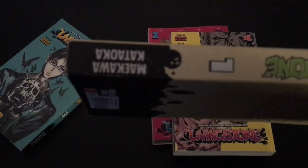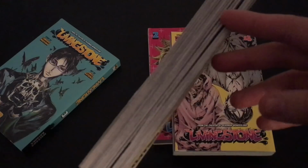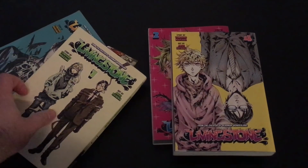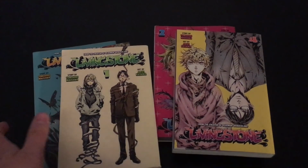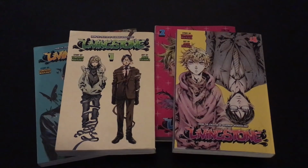So there's a bit of a mark, I don't know if you can see, on the spine. And some of the pages were slightly bent, but other than that, I just contacted the people who I bought it off, and they gave me my money back. So I actually got some of these for free, so I don't think you can argue with that. So yeah, if you haven't already, then check out Livingstone, and I'm sure you'll love it.